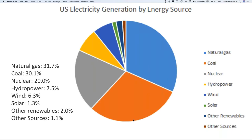Right. So we're going to start at the beginning. We're looking at energy generation by energy source in the United States. For the past year, 2017, over a third of our energy production came from natural gas, followed up by 30% from coal, the two main fossil fuels. This is primarily what we're going to be discussing today.